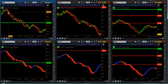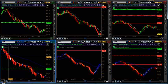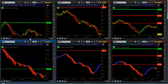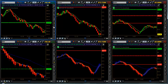IBM, take a look. 2-bar confirmation crossover here at 10:22, followed by the EMA crossover. Heiken Ashi bars selling down. You trade the stock, you trade the option. You had a sell signal all the way down for the remainder of the session here. Not the whole remainder of the session, but a nice trade setup, followed by Google.